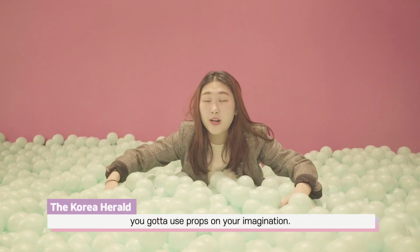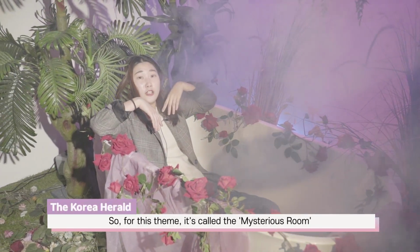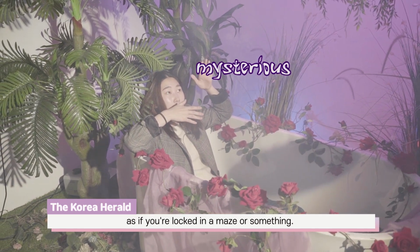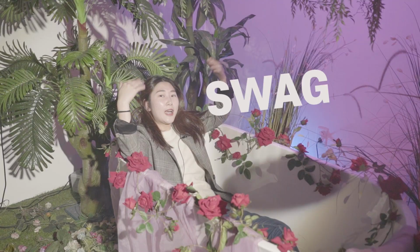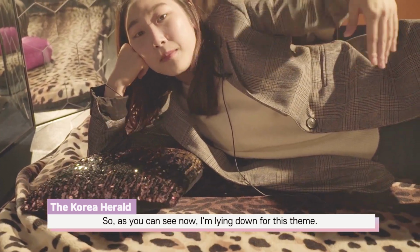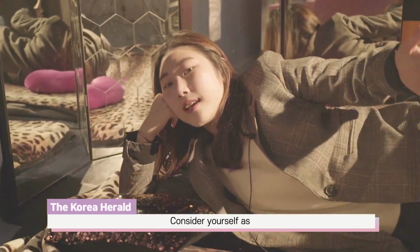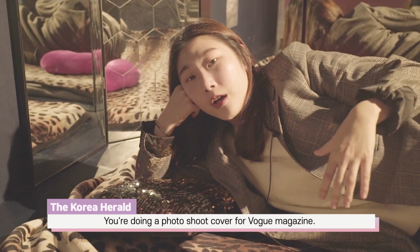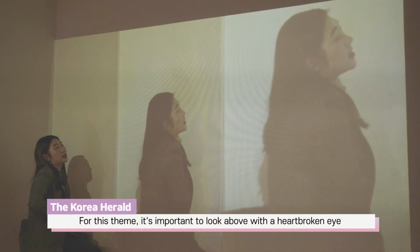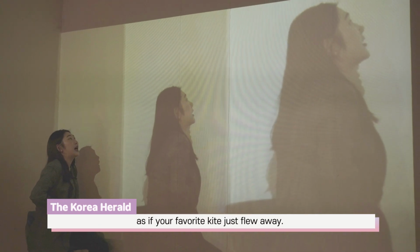You gotta use some props around you and your imagination, so just... For this theme, it's called Mysterious Soup, and you can act super mysterious as if you're locked in a maze or something. So as you can see right now, I am lying down for this theme, and I'll show you how to pose for this one. So consider yourself as Kendall Jenner, and you are doing a photo shoot cover for Vogue magazine. For this theme, it's important to look above with a heartbroken eye as if your favorite kite just flew away.